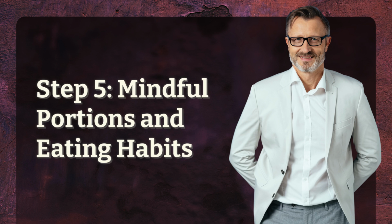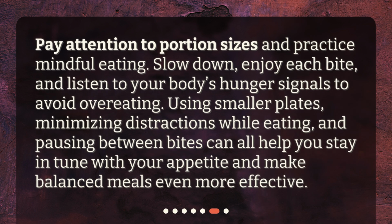Step 5. Mindful portions and eating habits. So pay attention to portion sizes and practice mindful eating. Slow down, enjoy each bite, and listen to your body's hunger signals to avoid overeating. Using smaller plates, minimizing distractions while eating, and pausing between bites can all help you stay in tune with your appetite and make balanced meals even more effective.